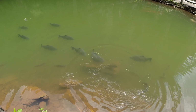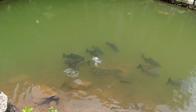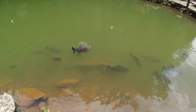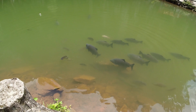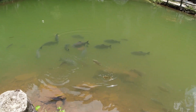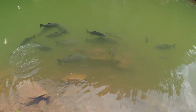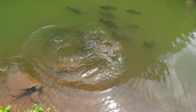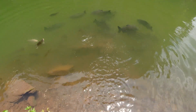Oh, get it. Seems like the little ones are more excited about it than the big ones. I want to see one of those big ones come up. That big one probably just eats other fish in here. I do bigger hands. Whoa, look at that big catfish. Oh, let's try a bigger mouth. There we go. Yeah. Here you go, buddy. Nope.